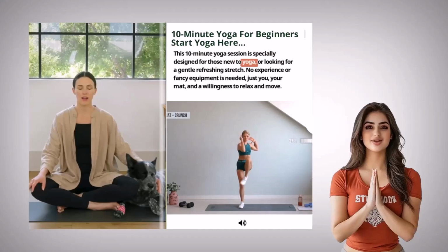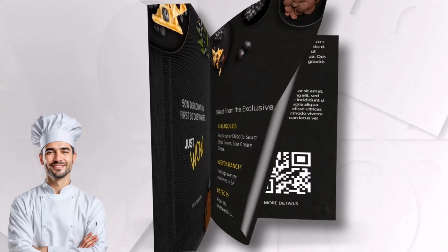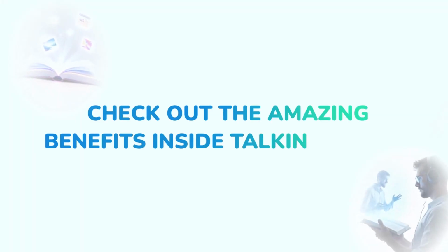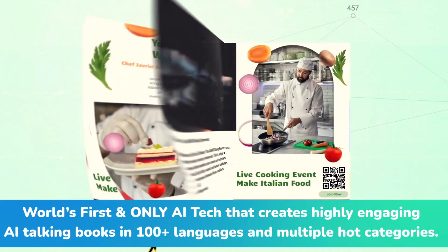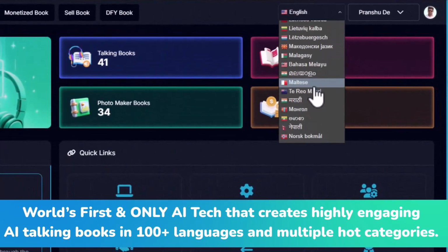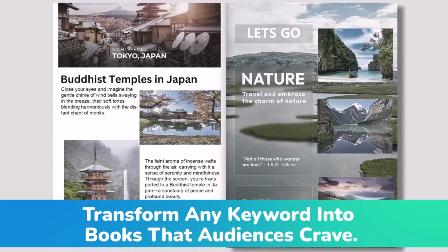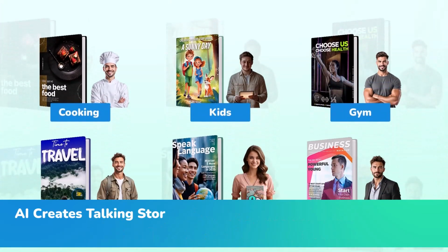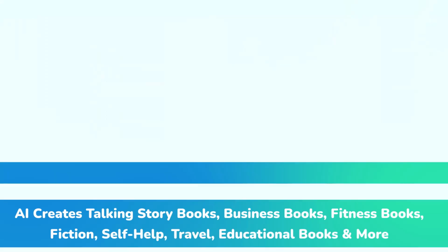What really blew me away is how simple it is. You start by logging in to the app. Then you choose your niche, whether it's business, health, travel, fiction, or something else, and let the AI do its magic. Within seconds, you have a fully designed interactive book ready to go. You can customize it further with pre-designed templates, drag-and-drop elements, and even QR codes. It's incredibly user-friendly, even for beginners.